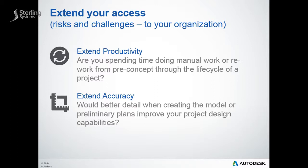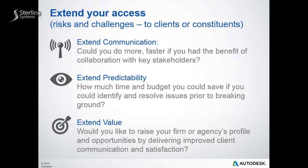And we want to extend our access because the challenges that we face are internal and external. The challenges that we might be facing in the organization are, as you can see here, our productivity and our accuracy. We'll be talking about a lot of the productivity and accuracy referring to design and details within the webinar today. And while the challenges that we face internally may be more critical, there are challenges that have an impact when we're involved with communications.